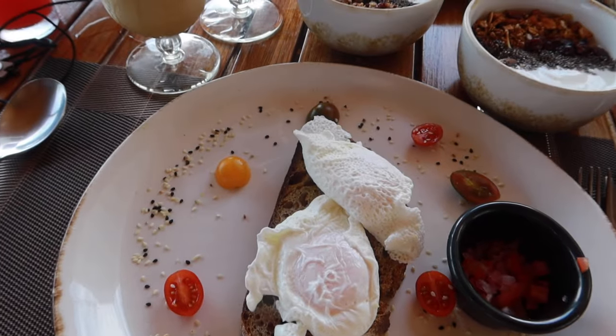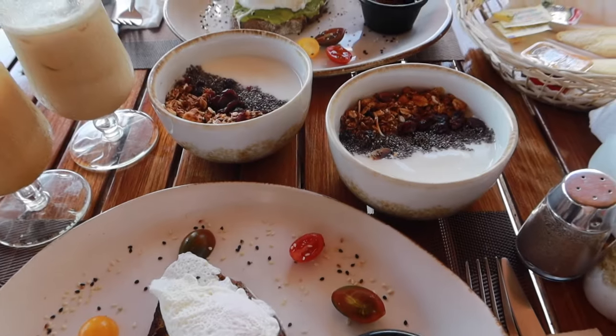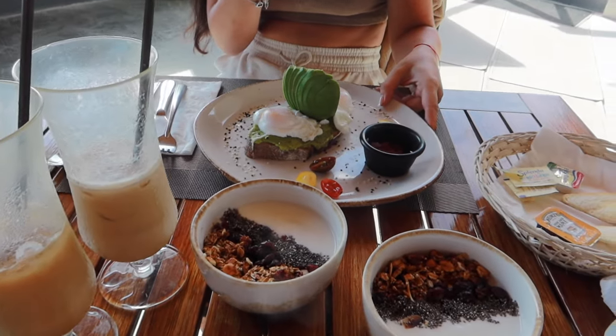I feel out of breath from running up those stairs. But we've got our breakfast. I got poached eggs on toast. And we've got yogurt bowls. And Emily got avocado. Look at how that avocado is laying on the toast right now. I don't know how they've done that, but it looks really nice.